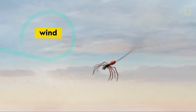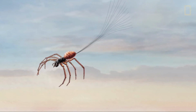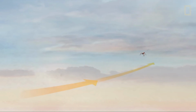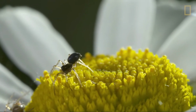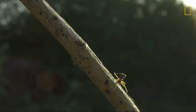Once airborne, spiders likely use their legs to balance or control speed during their dangerous journey. Most of these trips are short, but some can last for thousands of miles, drifting along with wherever the breeze takes them. There is still a lot to learn about why certain species of spiders take to the skies. And scientists are still gathering clues about how spiders use electricity to perform this gravity-defying feat.